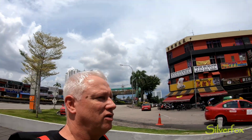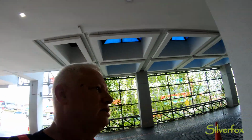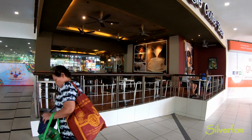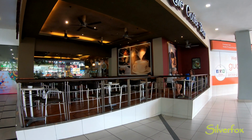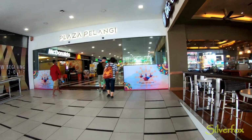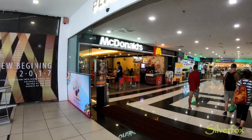There were, as far as I think, 4 entrances to Plaza Pelangi. We're going in this one. What we'll do is we'll have a look around. So this is your entranceway, and we've got Coffee Bean and Tea Leaf here, which is always a good place to stop and sit down and have a refreshing drink. And of course you've got your McDonald's, obligatory obviously in any mall in the world.